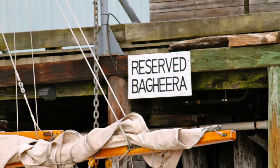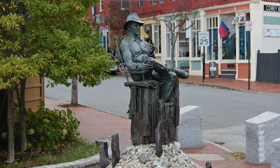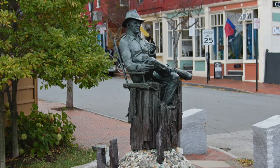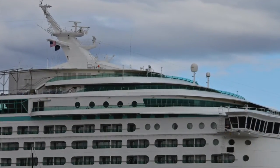Interesting sign, huh? After we got back, we saw this statue of the movie director John Ford. We learned that Ford had been born and raised in Portland, and that the city had commissioned the statue to honor him. We did a little bit more shopping, and then we returned to the ship where we had lunch and spent the rest of the day.